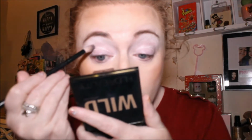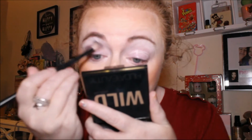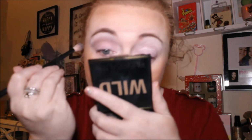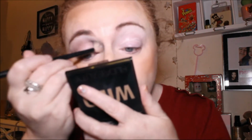Hi guys, so we're doing day three, look three with this Huda Beauty Wild Jaguar palette. So that's what she looks like. And I think I'm going to use this gold today. So let's just get into it. Yeah, we'll use this one again. So just a slight wash of colour.